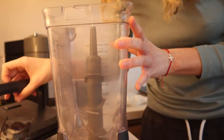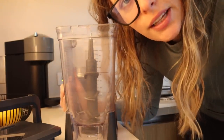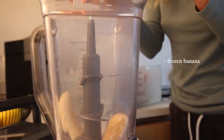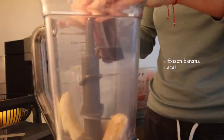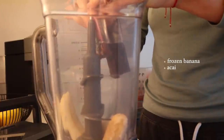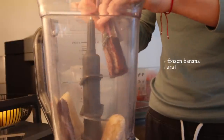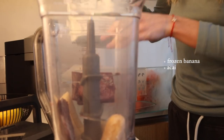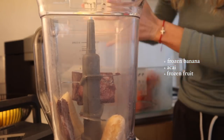All right, so even though it's snowing and like 20 degrees outside, I'm gonna make an acai bowl. I'm gonna do frozen banana, one pack of frozen acai. I don't think they have fresh. I've never seen fresh acai. And because acai is very bitter, I also like to add in some mixed berries to add some sweetness.